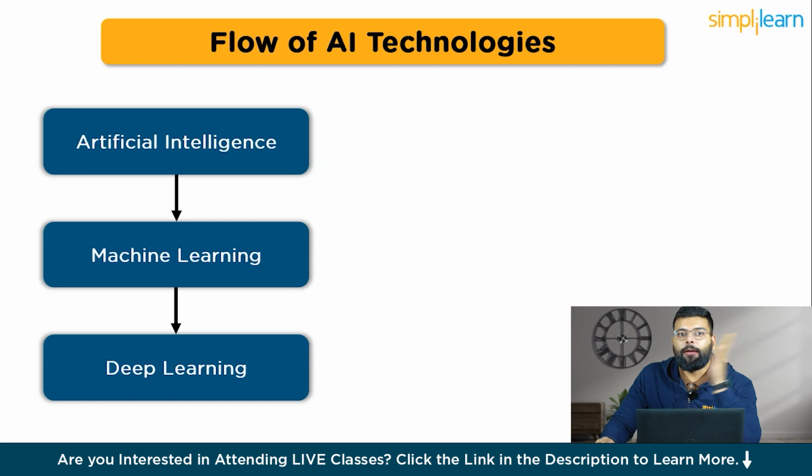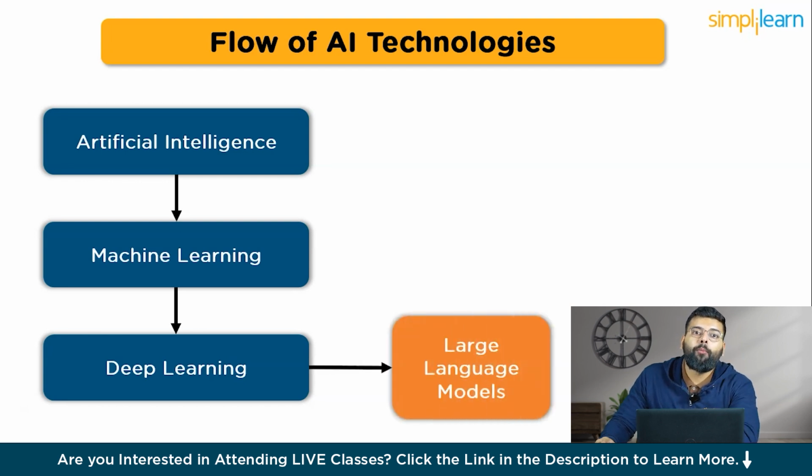And then comes LLMs, that are large language models, that are a specialized application of deep learning focused on understanding, generalizing, and generating human language. This hierarchy moves from broad general techniques and applications down to more specialized and sophisticated systems, showing how foundational concepts in AI lead to more advanced implementations. So this was all about the conceptual context of prompt engineering.